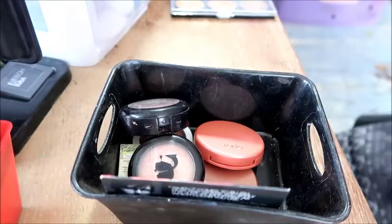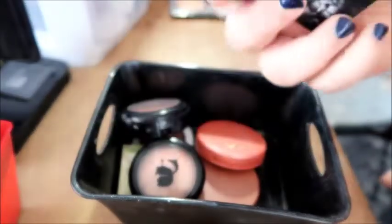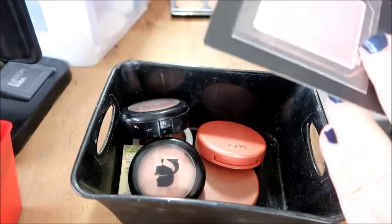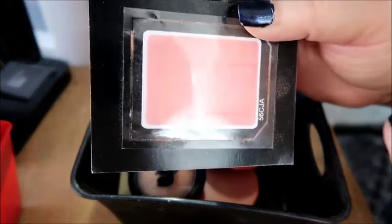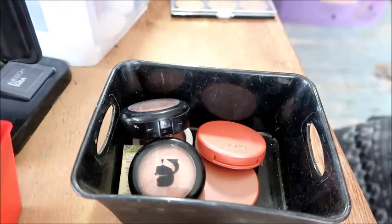Now it's all blush. Okay. This is a NARS blush. It's the very famous Orgasm. I'd keep it. I don't know why. I doubt there's anything still on there really worth using.